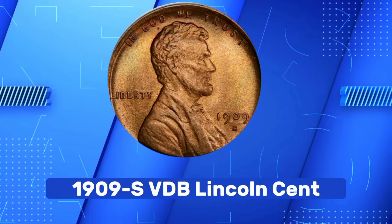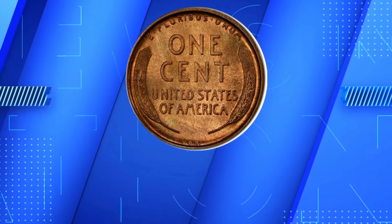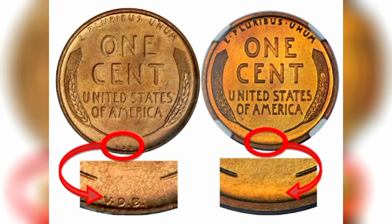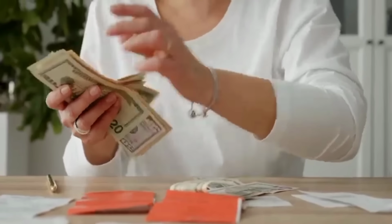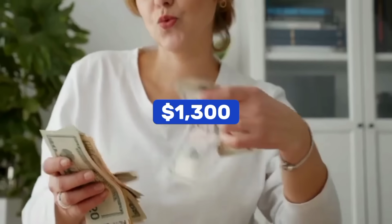1909 VDB Lincoln Cent. When it comes to 20th century coins, the 1909 VDB Lincoln Cent is incredibly famous and highly sought after by collectors. The significance of the VDB lettering on the coin lies in the fact that it represents the initials of the coin's designer, Victor David Brenner. However, due to some controversy surrounding the prominent placement of the initials, they were removed from the coin the following year. If you come across a well-worn example of this coin, you can expect prices to start around $600. However, if you're fortunate enough to find an uncirculated specimen in pristine condition, you will get beyond $1,300.